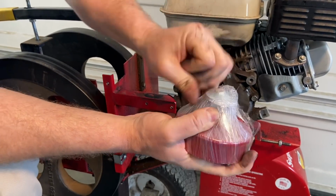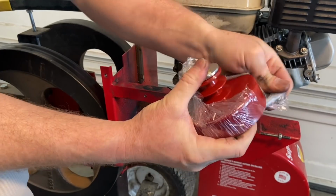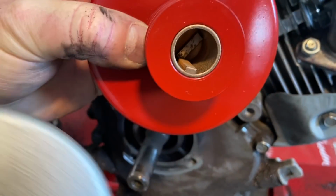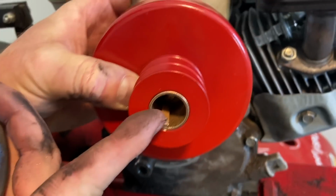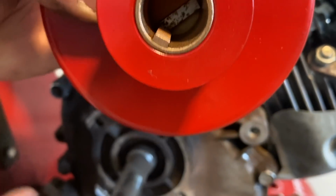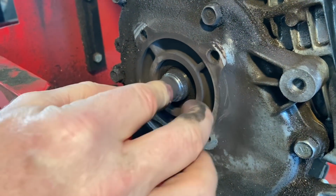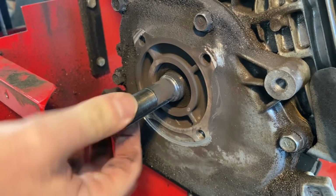Here is the new clutch, and we'll take it apart and compare it to the old one. So here's the new clutch, guys, and you can see what we're missing from the old one. Slightly different. I need to inspect the shaft and see if I haven't damaged it. This went pretty far. I think the shaft seems okay. I don't feel any burrs. I don't feel any wear on it. And hopefully we've dodged a bullet.